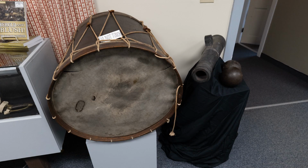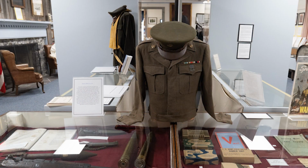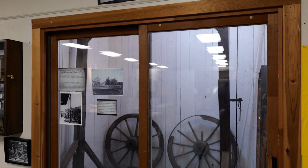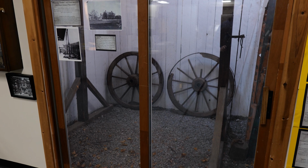Then we have items from the War of 1812, Revolutionary War, up to World War I, World War II, and Vietnam. And probably our most infamous or famous artifact, our Genesee County gibbet, which was used to execute prisoners at the Genesee County Jail, as well as evidence from the Linden murder cases. So it's not purely military, but it also works in the crime and punishment angle as well.